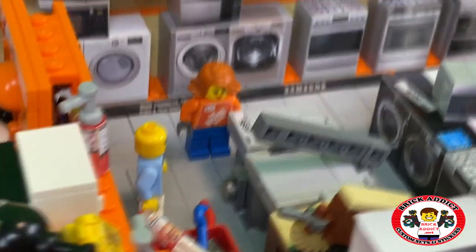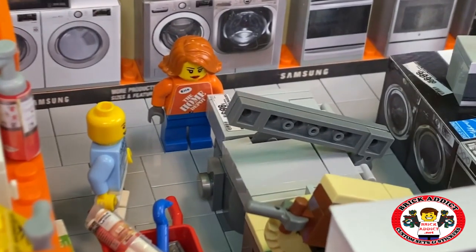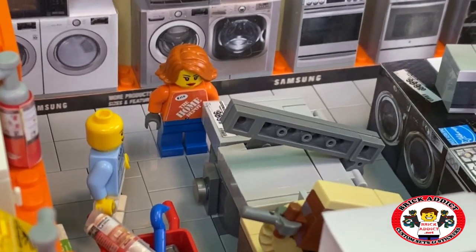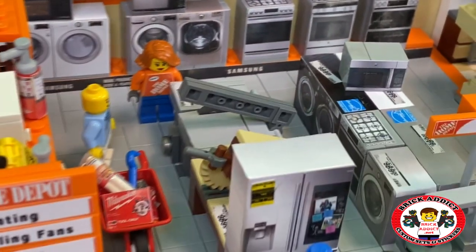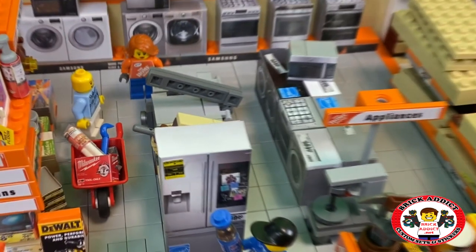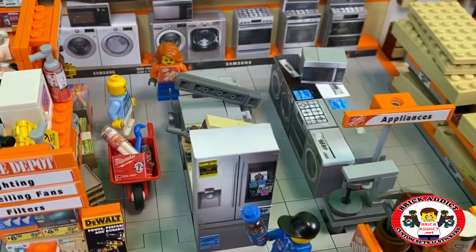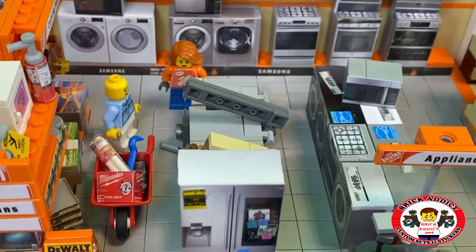And in fact, let's see. Is that Aaron, I believe? Yes, Aaron. Aaron is our appliance manager. And she's showing off the appliances, or the table saws, rather, to this very interested customer.